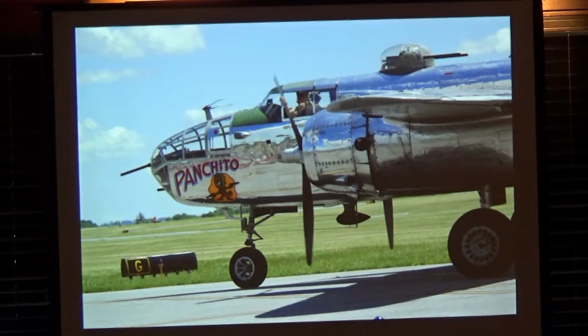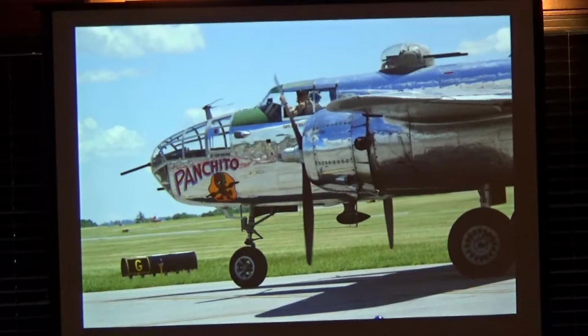This plane, Panchito, I have a write-up on this, if I can find it quickly. I'm not doing too well on this write-up. Here we go. B-25, the original Panchito, this is not the original, flew in the Central Pacific, 1943 to 44. Where'd the name come from? It says again on the internet, was the feisty Mexican rooster from the 1943 animated musical, The Three Caballeros.